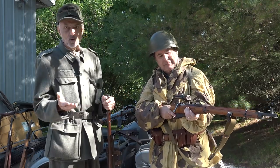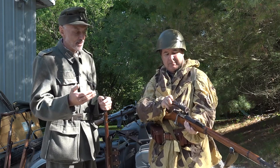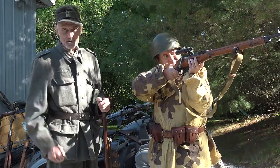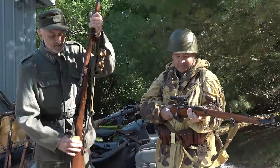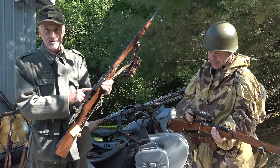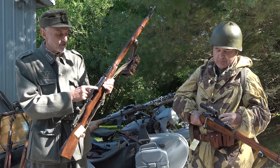It's got a crude scope compared to the Germans and some of the American scopes. The trigger pull's real heavy. Accuracy was marginal, but that was a sniper rifle. The rifle I have is a standard infantry rifle. This was made in 1929. It has an octagon receiver, and they're worth about $50 more than one with a round receiver.